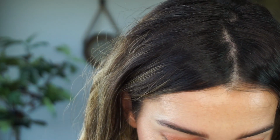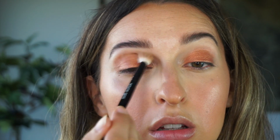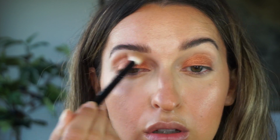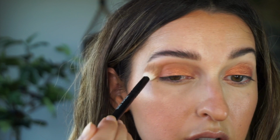Now I'm gonna go into the crease with the shade Throwing Shade right here. This pretty color. I'm using a Wing Goss number 16. And I'm gonna go really lightly onto the pan first and work the shade into the crease. And it's a beautiful transition color.